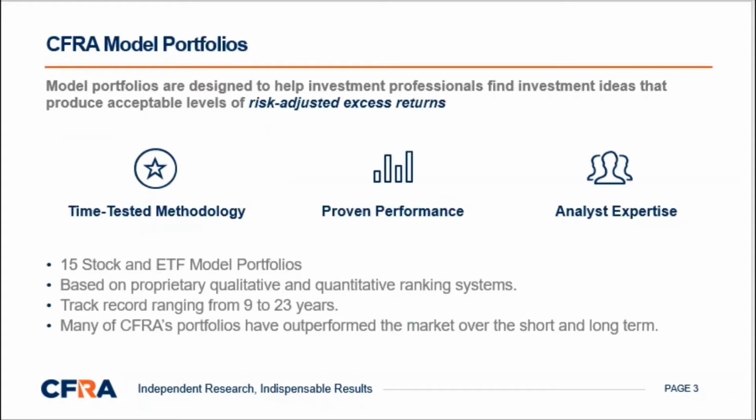As I've stressed in prior videos, the key takeaway from this slide is these model portfolios are designed to help you as a client. And that's really to uncover investment ideas and ultimately provide acceptable risk-adjusted returns. So in total, we have 15 stock and ETF solutions available, with 5 that are actively managed by the portfolio committee, and then 4 rules-based portfolios. So we really feel that this wide selection can provide solutions for all market situations and investor types.